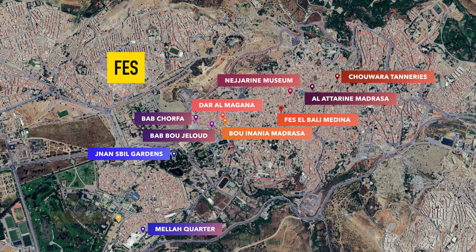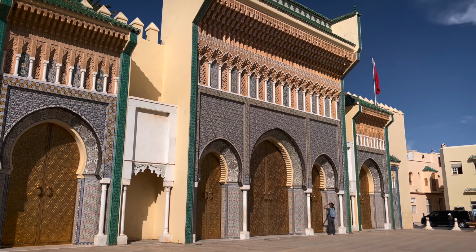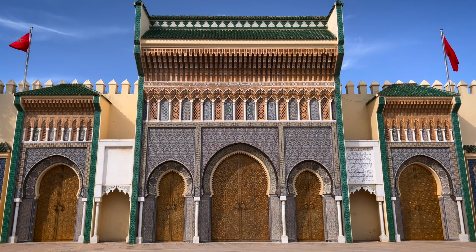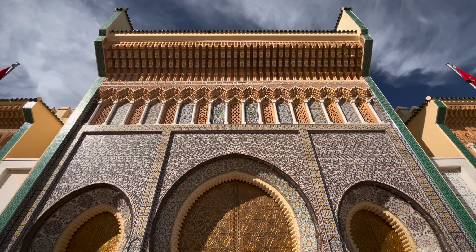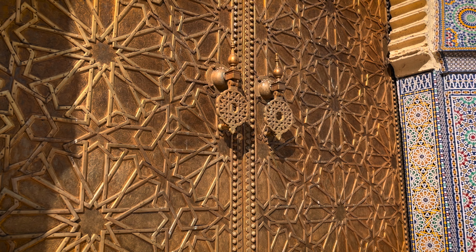Last but not the least are the Royal Palace Gates, located in the north side of the Mellah. The golden and beautifully ornate gates of the Royal Palace are another famous spot in the Fes El Jadid area. The palace is not open to the public because it is still being used by the King of Morocco, his family, and also his administrative offices for the government.